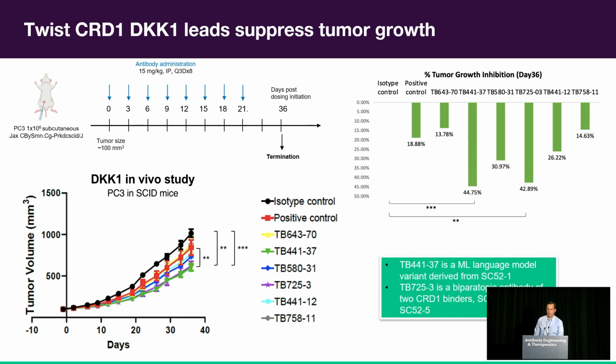So when we finally did an antibody in vivo study, this is again in a PC3 in vivo study in a SCID mouse. SCID mice actually do have NK cells, not T cells, and so you can look at immune activation in this model. Again, if you remember back, the cell killing assay that I showed was using PC3 cells as well. So this enabled us to do an in vivo study and see how our molecule compared to the DKN01 positive control. And what we found really nicely, we were able to show that we had 2 molecules that had improved activity over DKN01.